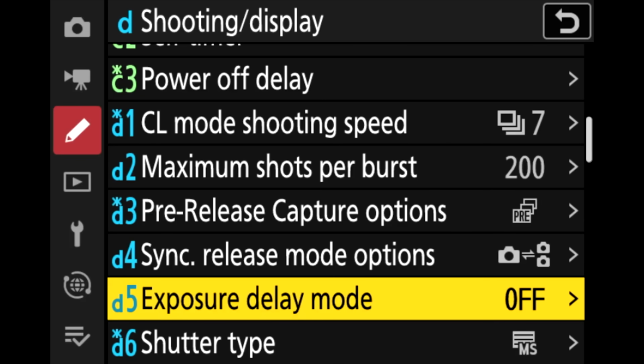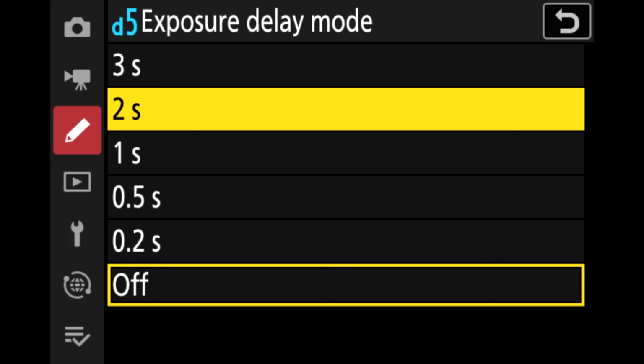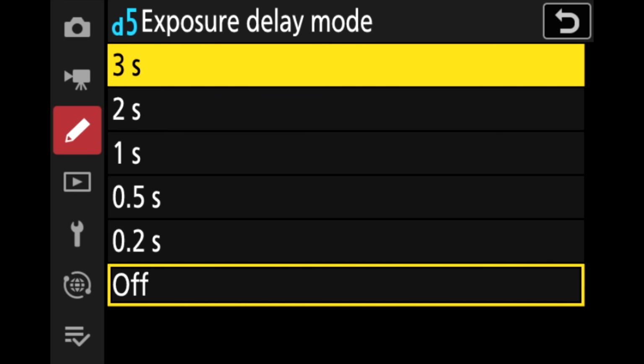Now, if you're somebody that uses a tripod and shoots at night, which I do sometimes, and you don't want a shutter release cable or a remote control with you, one way to do that is with exposure delay mode, being able to go from, I think, 0.5 of a second all the way up to 3 seconds. That gives you time to take your hand off the camera and for any slight movement that is occurring to settle. Again, this is a really useful feature if you forget a shutter release cable or a remote control.